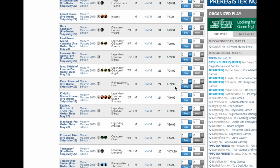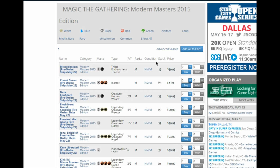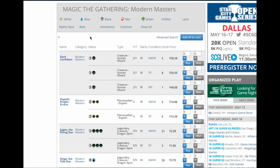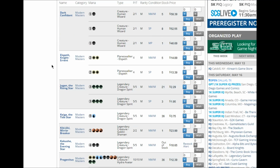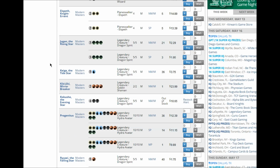If you look down the list here at these prices, most of them are in the $20+ range, $40+, 34, 20, 30, $40 a pop. These are some really nice mythics. In general, it's not even hard to say: if we look at the original Modern Masters mythics, it is very easy to see that the 2015 mythics really outshine the original Modern Masters mythics.